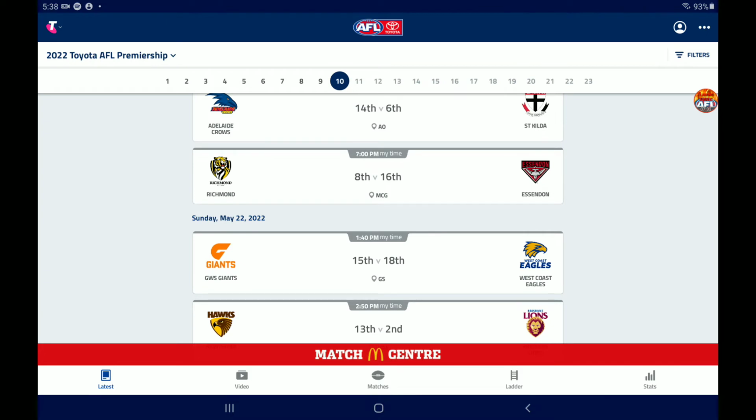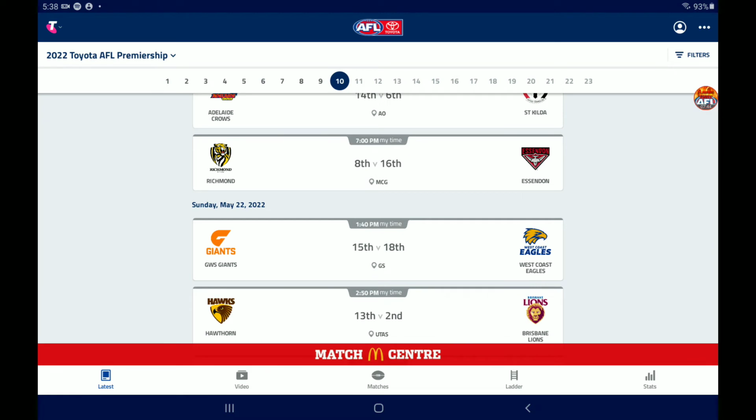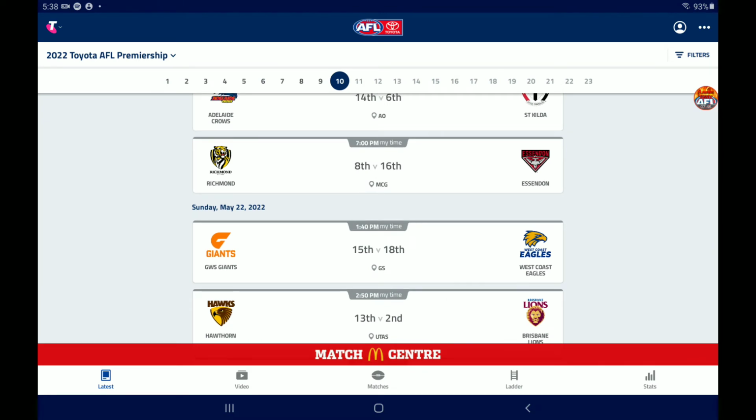Dreamtime at the G, one of the best games of the year. No matter whether you get a good contest or not, it's ripping anyway. It's important, of course. No matter the result. Richmond sit 8th.